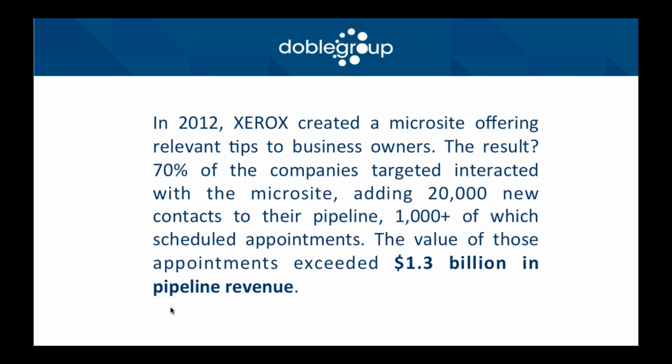You need to have very good content to attract. You have a lot of reach when it comes to using digital things. You have a big reach, because we're talking about 20,000 contacts, 20,000 leads. But you'll see how it comes to the funnel that only 1,000 actually scheduled appointments. So the value of these appointments exceeded 1.3 billion in pipeline revenue.